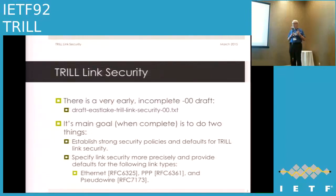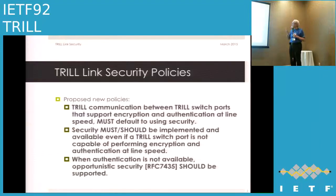So existing link types are Ethernet, a very common, popular link type, which is covered in the base protocol spec, PPP, and pseudowire. Those RFCs all say something about link security, but not a whole lot. So these two things are the goals. Next slide. So what are these new policies?